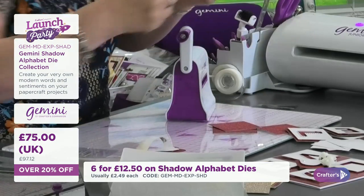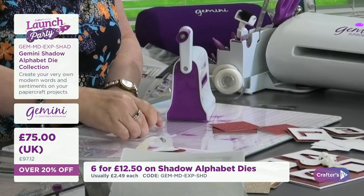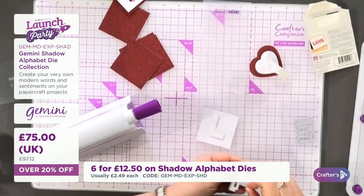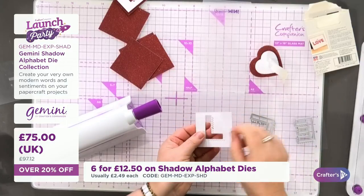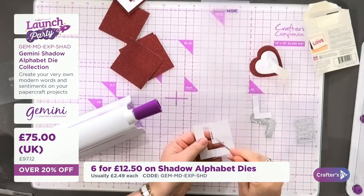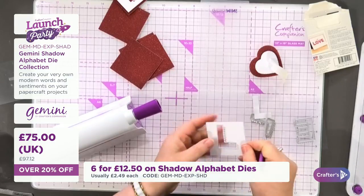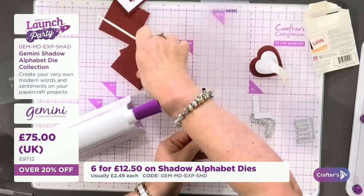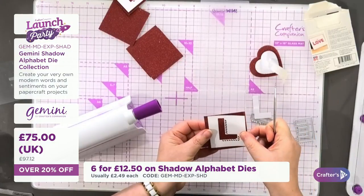So really quick and easy, you see it whizzes through there. If I remove my repositionable tape, there we go. Die comes away really easily. That's your bit that comes out. These are your little waste pieces here. And all you do is give them a little pop, look, and they come away no problem at all. It's just the surrounding cardstock that's holding on to them. And that creates your shadow alphabet for you that easily.